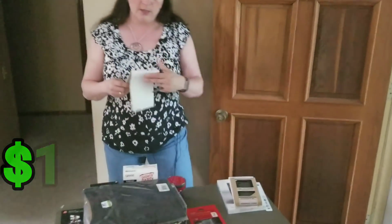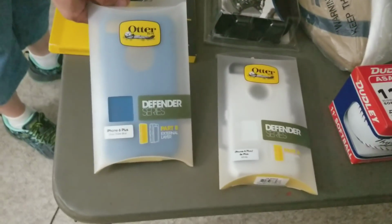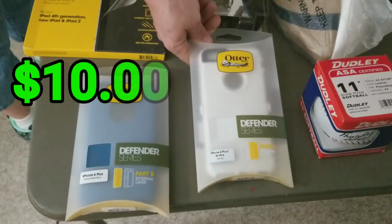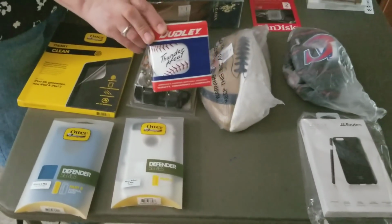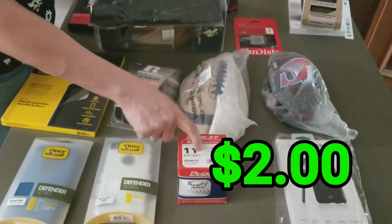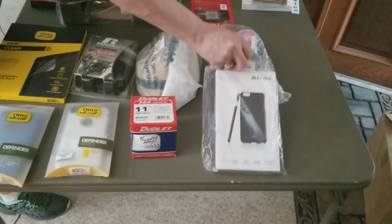The Clippers ball, it's not inflated, but it's an LA Clippers basketball, and I believe I can make $16 on that one. I've got these OtterBoxes here, Defender series for the iPhone 6 and 6 Plus. This blue one is about $13 after fees. This white one is about $10 after fees. This Dudley softball is sold mostly in packs of 12, but if I was to calculate out the numbers, I'd only make about $2 for it, but I've got a daughter in softball, so this will probably just be kept by me and we'll get to utilize it. And then this other phone case with a stylus will be about $5.